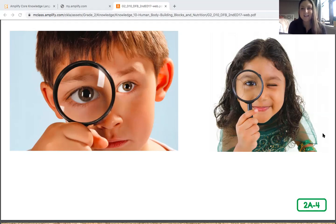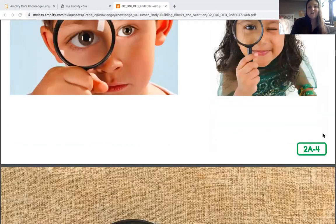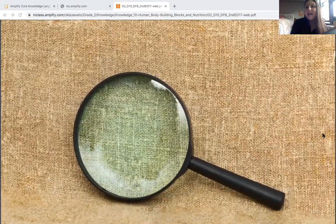I like that they show that curiosity, or that character strength, curiosity. Although Anton was not a scientist, his work with microscopes changed the way people thought about the human body and how it works. I wonder how his curiosity and interest in microscopes helps us learn about the human body. Let's find out.